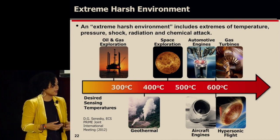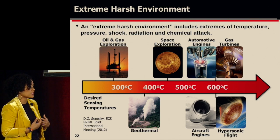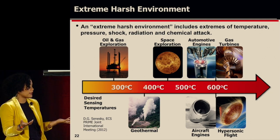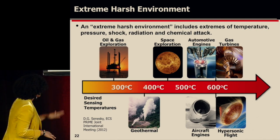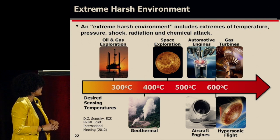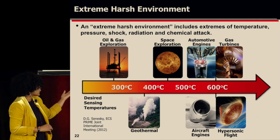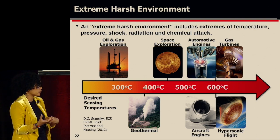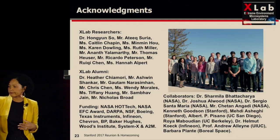So hopefully I've given you a sense of the development of electronics for harsh environments. In addition to space exploration, there are also ground-based applications where this work can benefit, such as oil and gas exploration, monitoring of combustion engines, and also geothermal well bores, which also have extremely high temperatures, and it's very, very difficult for electronics to perform and survive.